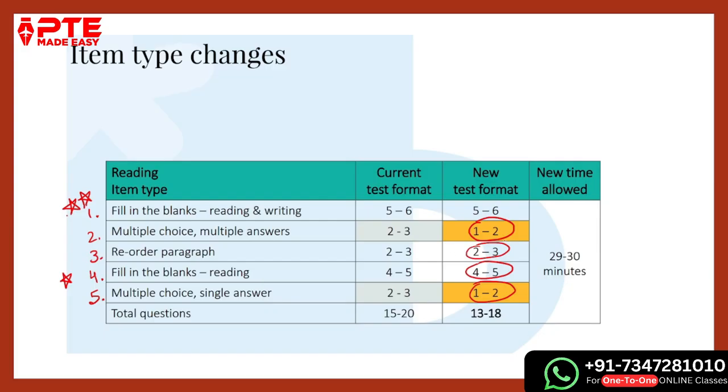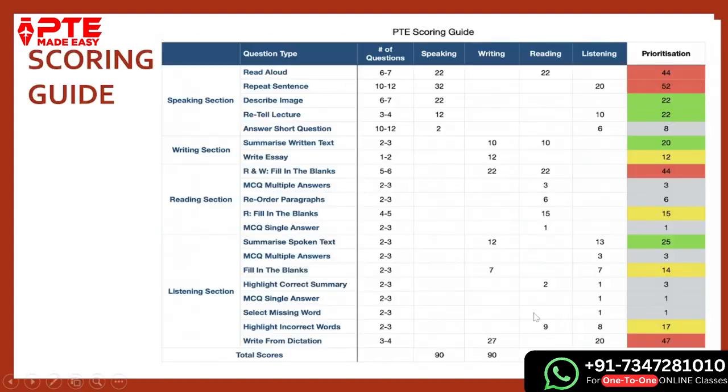Now the whole test of the reading module is going to take somewhere between 29 and 30 minutes, and the total number of questions is between 13 and 18. So here we have the scoring guide. When you look at the reading section, you'll get to know that reading and writing fill in the blanks are the most important ones. For this particular question type, you are going to get 22 marks for writing and 22 marks in reading, which totals to 44 marks. Most important question type in the reading module.